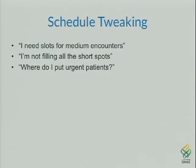But of course, anytime you're working with a schedule, especially a schedule that becomes more and more prescriptive, it becomes more and more difficult to schedule because patients aren't always available when you want them to be, and they may want different slots. And so we've gotten a lot of comments from the schedulers. One thing is, I need more slots for what we consider the medium encounters, or I'm not filling the short slot. What should we do? So we use simulation.